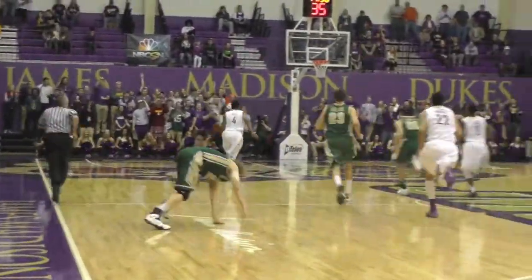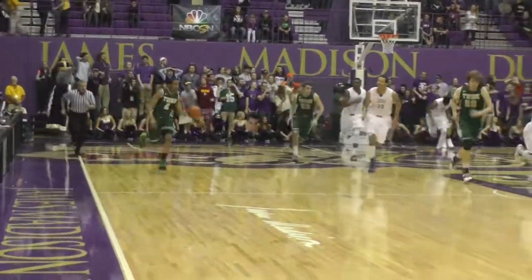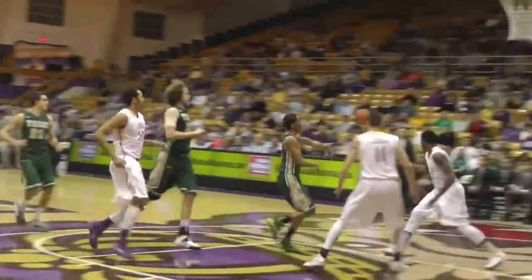Pass on the right. Rustoven gets that basketball. Stolen away by Cook. Coming back the other way. And it's blocked by Terry Tarpey into the hands of Bodner. That's the best defensive play you'll ever see.